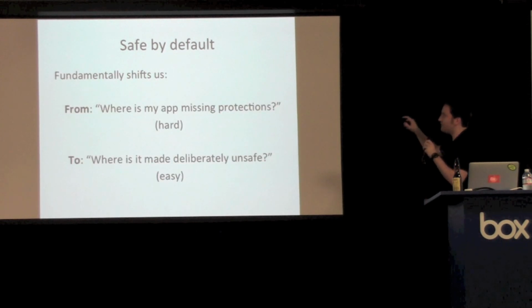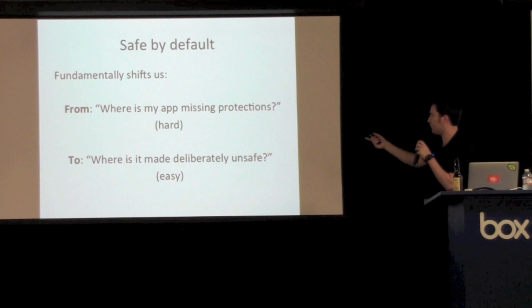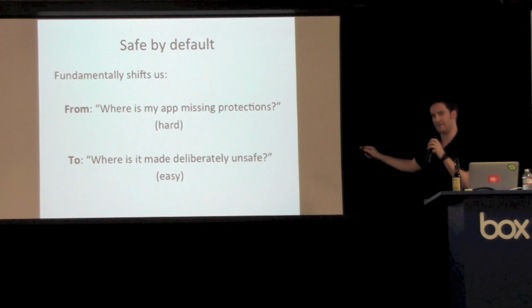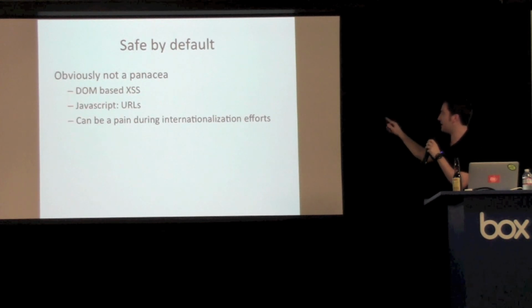Like I said, this very fundamentally shifts us from where is my app missing protections, which is an incredibly hard problem to solve, to where is it made deliberately unsafe, which shifts to grep. This has some interesting caveats here as well.